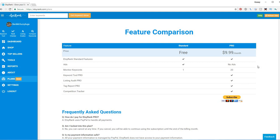So what you're getting, obviously, the difference from the standard to the Pro, we've got all the standard features in both of them. Nothing's different there. Removal of the ads, which some people think is worth that alone. The ads don't bother me, but they have to make their money somehow. In our standard license, we can monitor one keyword, which I'm about to do as soon as I come off here. In the Pro, you can monitor up to about 20 keywords, which is fantastic. And then we've got the keyword tool, the listing audit tool, the tag report, and the competition tracker.